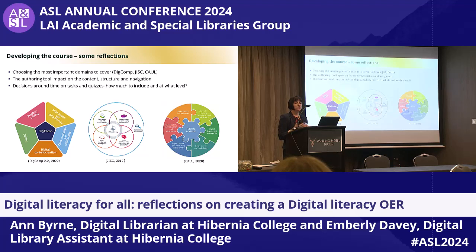We then had considerations around how we were going to build this thing anyway. So we're lucky enough to sit within the digital learning department in our college, where they already use software for content creation.